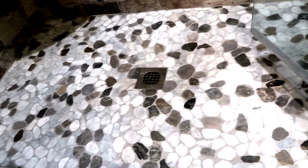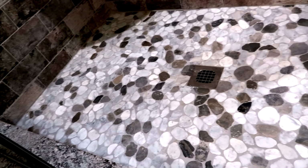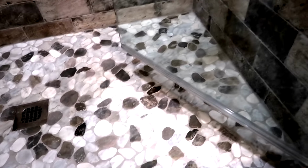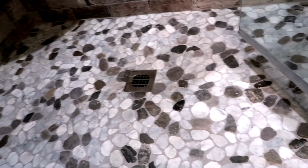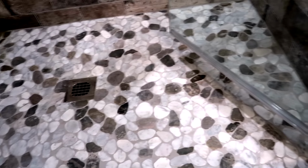So the floor is always important, right? So in this shower, I wanted something more natural looking, and I wanted it to kind of blend with the walls. So there are these shades of dark brown mixed with a lighter brown, and they're like these smooth river rocks. I call them river rocks, but they're smooth. They're not like the rounded rough ones. These things are like glass, so super comfortable on your feet, and they look really cool.